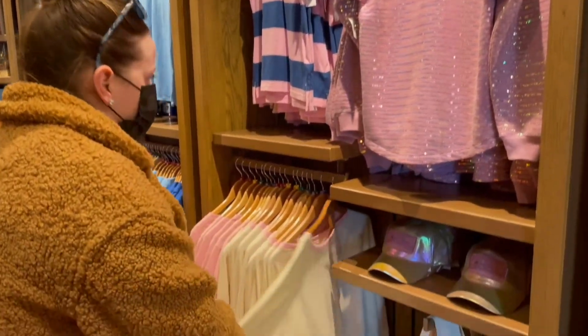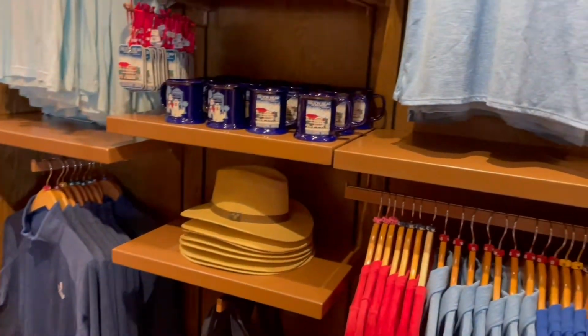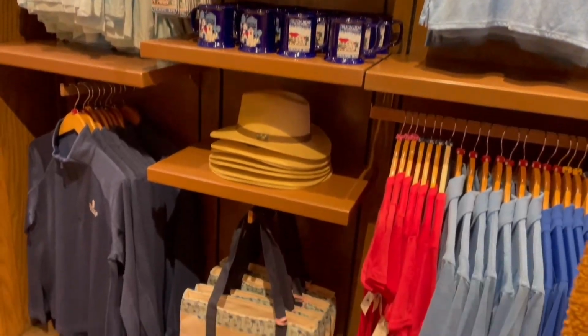Lots of Spirit jerseys and lots of variety of stuff in the small little market. It is pretty small, but there's a lot of things that you can find in here. There's games for the family. There's cool Hilton Head specific merch. Like here you can see the mugs and the shirts. So there's definitely not a shortage if you want to get some Hilton Head merch specifically.